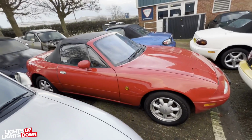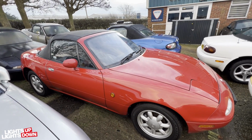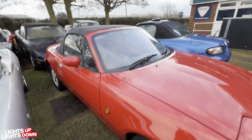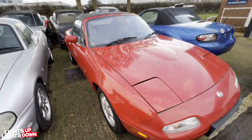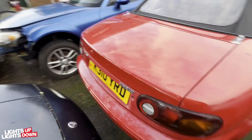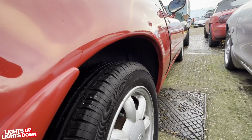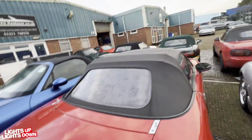This is our red Mark 1 that we've purchased. I don't think this has been on the video. I might have briefly spoke about it. I think it was boxed in last time. So this is going to be coming up for sale. It's pretty clean actually. We're going to be going over it and doing a few other little bits and pieces on it. You can see up in the arches there, they're pretty good. It's got some issues a bit lower down which are going to be looked at, but nothing too major on there.